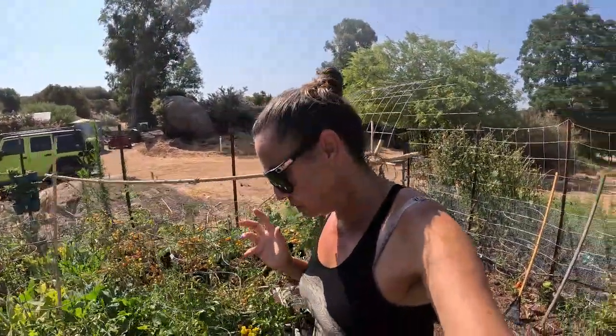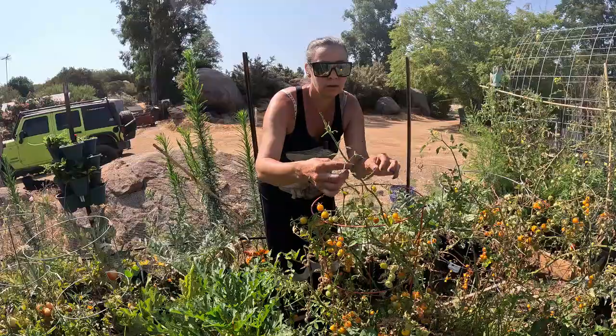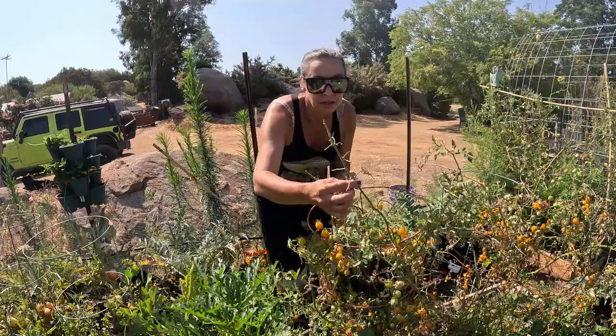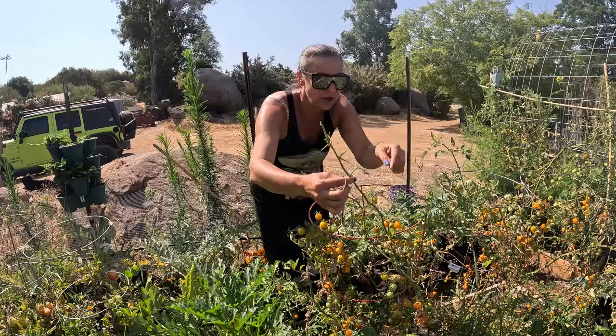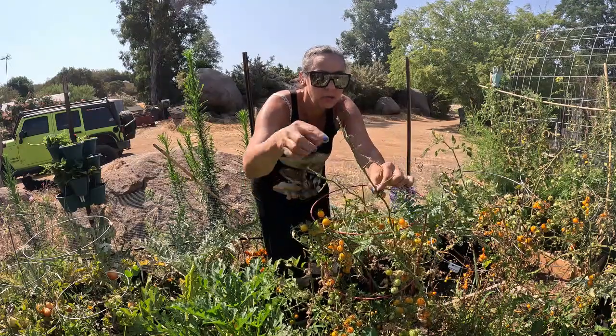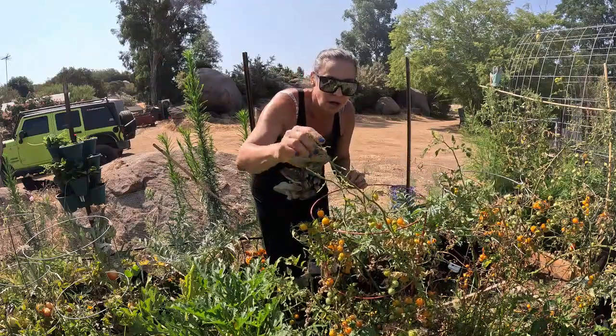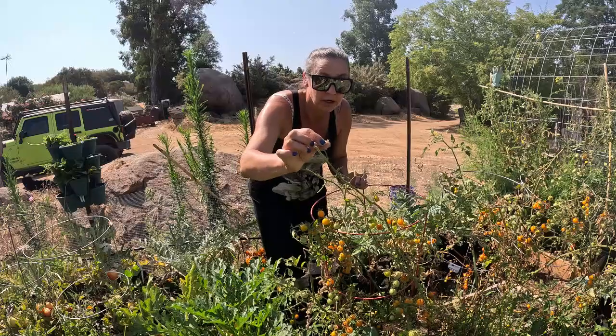Okay, so I want to show you what it looks like, or some signs to look out for that may look like you have tomato worms or horned worms or whatever you call them. The first very noticeable sign from a distance would be this right here. So I actually found one of the smaller tomato worms right here eating this tomato. But this whole entire stem right here has had everything eaten on it except for the hard part of the stems.